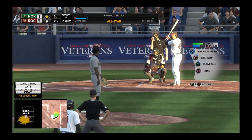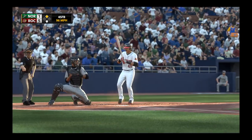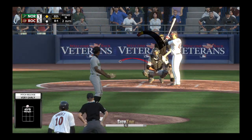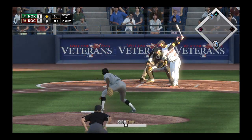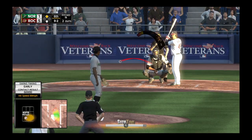Standing in, Daniel Asuncion, runner in scoring position with 2 guns. And boy, a high strike called there. That's not all that consistent, but it's strike 1. Frozen with a high fastball there. We'll see if they try to climb the ladder even more on the next pitch.